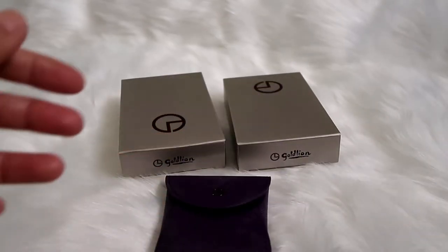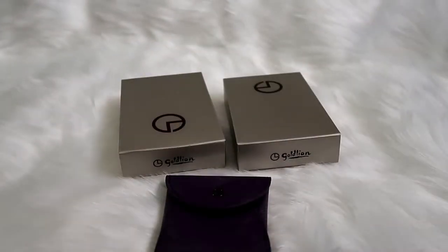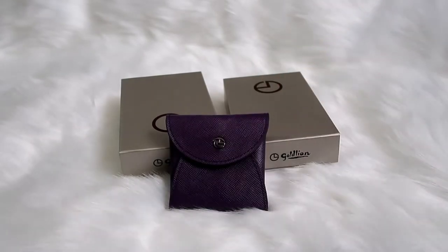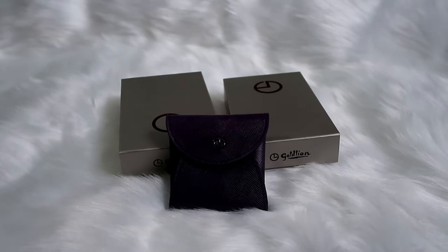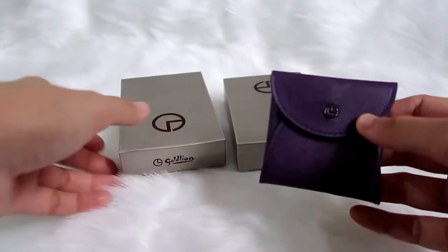So this is the bill from BHG. Well, I've already told you that. It says here, Goldlion sales. That's the exact name of this, because I saw it in Shopee Singapore. The exact name is Goldlion Classic Leather Mini Coin Pouch. It's sold out on the Shopee website, but just to let you know, it's inside the BHG mall, like I said. I got a purple one, so I'll show you.